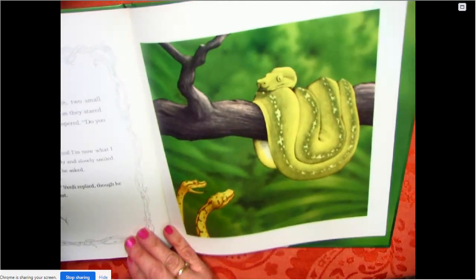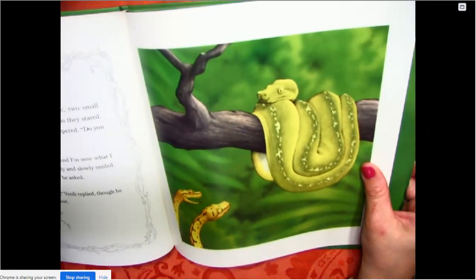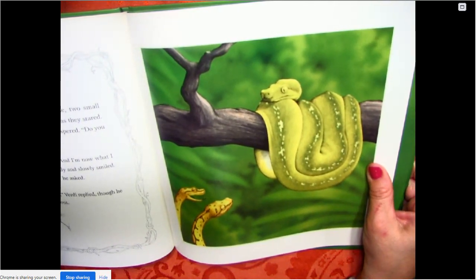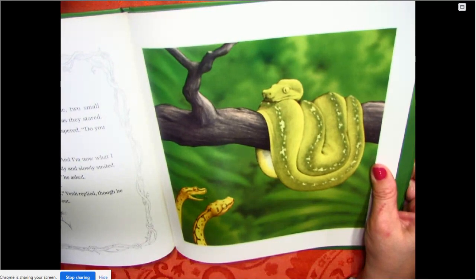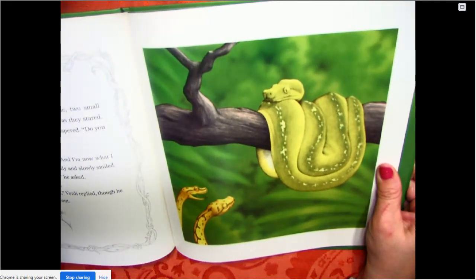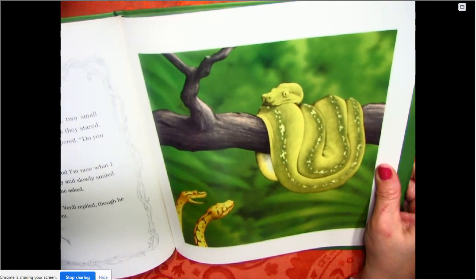"They're just like I used to be," thought Verdi, "and I'm now what I was afraid to be." He looked at his big green body and slowly smiled. "How would you like to climb trees with me?" he asked. "With you?" The yellows were astounded. "I'll even show you my fancy figure eight," Verdi replied, though he was a little worried about putting his eye out.